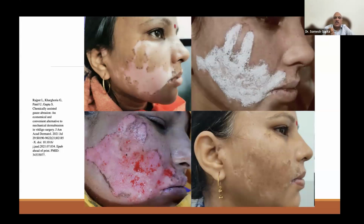You know this paint, lactic acid and salicylic acid paint for wart treatment. If we apply it 2 or 3 times in the preceding week on the vitiligo patch, it causes exfoliation of the skin, which can be removed by simple gauze. Rolling a gauze on the finger and abrading the area removes the epidermal layers, and it doesn't go deeper because exfoliation takes place only in the epidermis. So this is an alternative to dermabrasion.